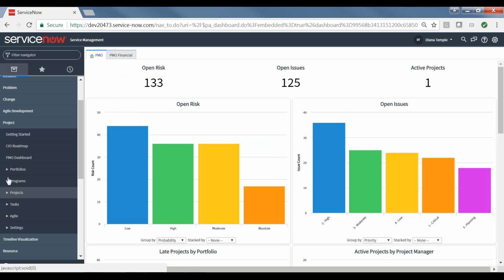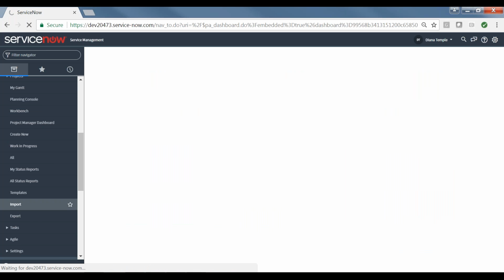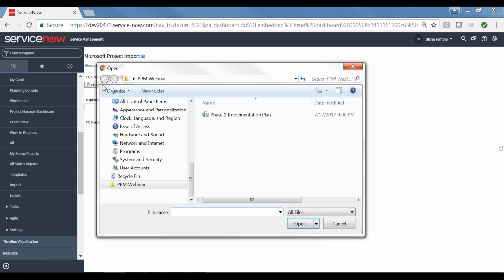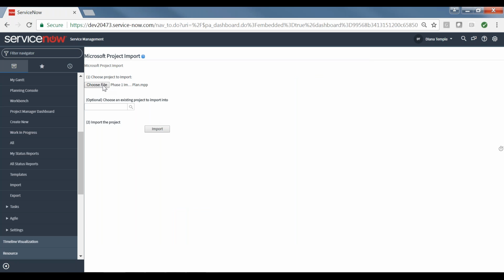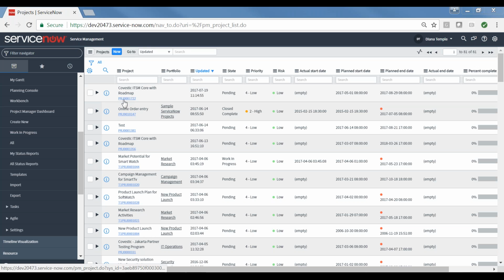So to import this file into ServiceNow, I will go to the project module and go to import. I'm going to navigate to my project file that we just examined. You have the option of importing the file into ServiceNow as a standalone project, and you can also import this file into an existing project. Now I'll click import. All right. So here's the file that we just imported.